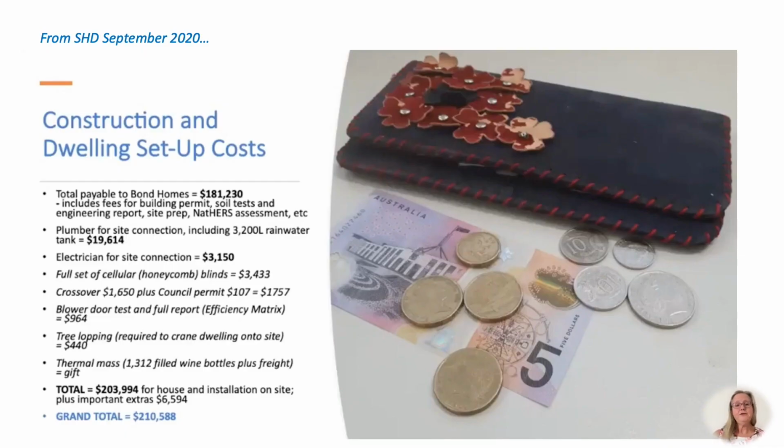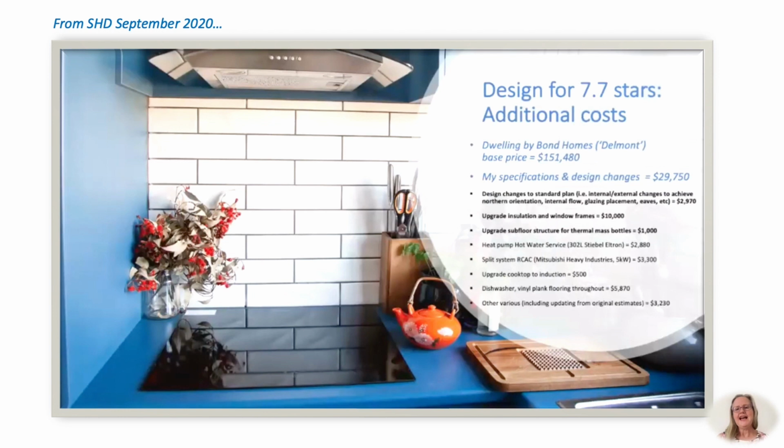I was very careful with the accounting for the construction and dwelling setup costs, so they're all there. You can look at them later. And it didn't cost me much more to get it up to 7.7 stars. Probably the biggest cost was actually ensuring that the double glazing had thermally broken frames. It's all electric, of course. There's my induction stove. Love it. So good to cook on.